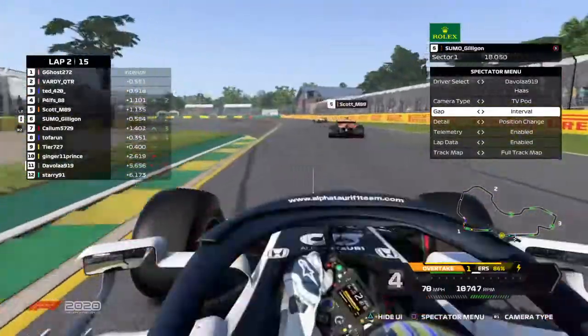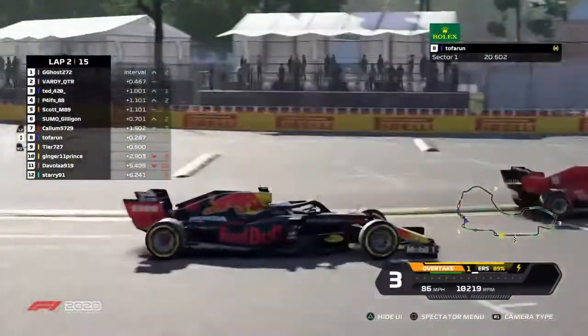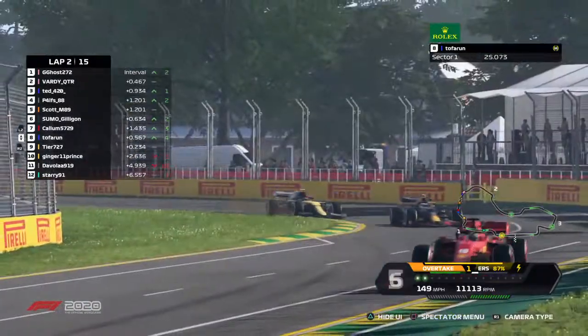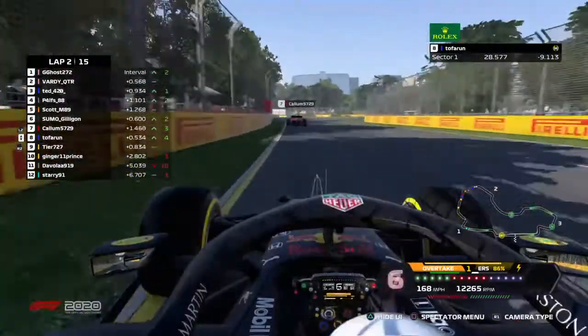Further back though, have we got any battles going on? Looks like Topher is on the back of the Ferrari, looking to get past. There's a Renault of tier behind him as well. Topher opting for the medium tyres. He obviously qualified outside the top 10, so we had the free choice of strategy tier wide as well, and having to completely back off to avoid a spin.